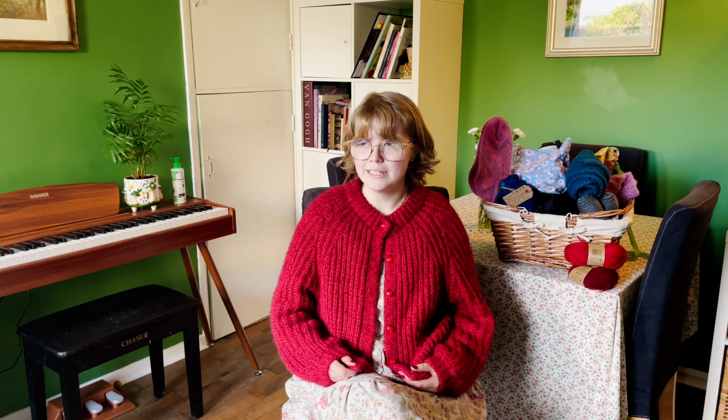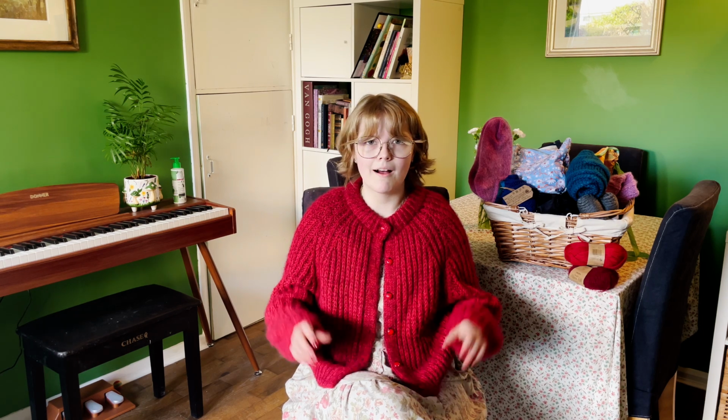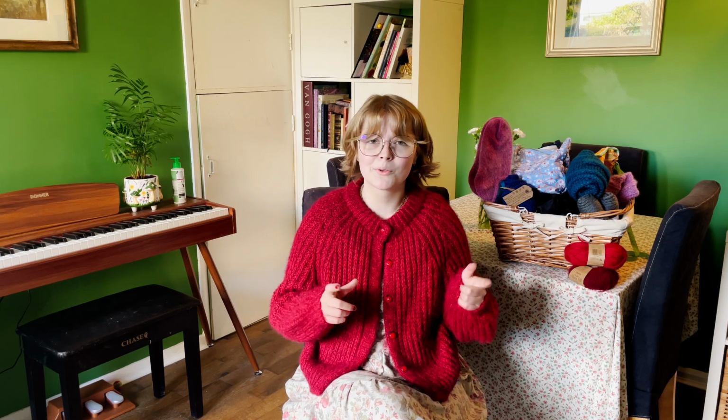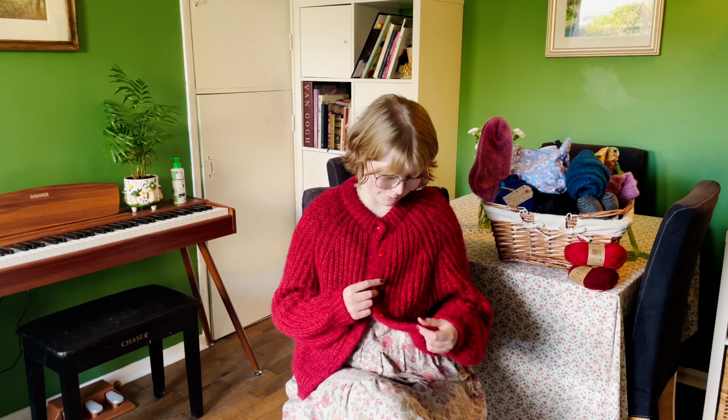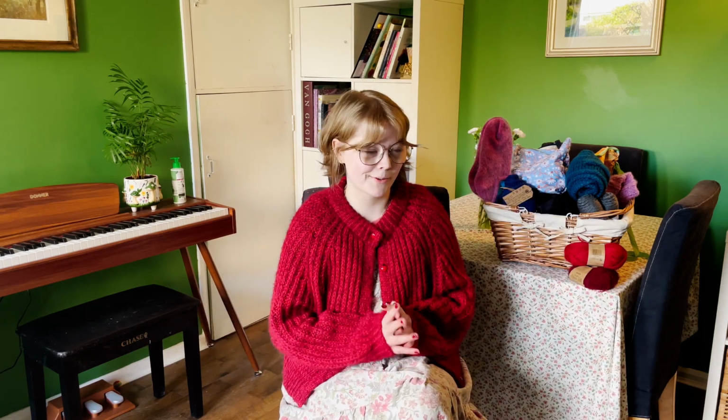I just sort of let it do its thing because I technically have blocking mats, but I bought them off Amazon and didn't think about the size, and they're really small, so they work for hats and smaller projects, but they don't work for bigger ones. So really I need to get some proper blocking mats, but I'm actually quite happy with how this came out in the blocking anyway.